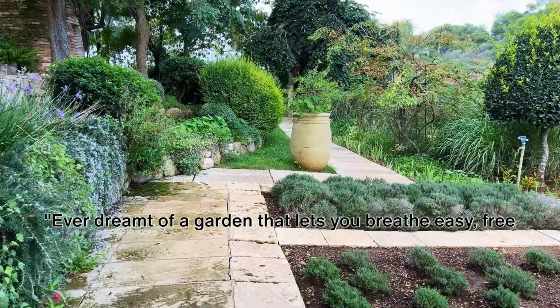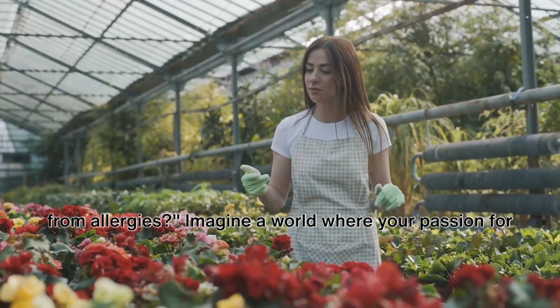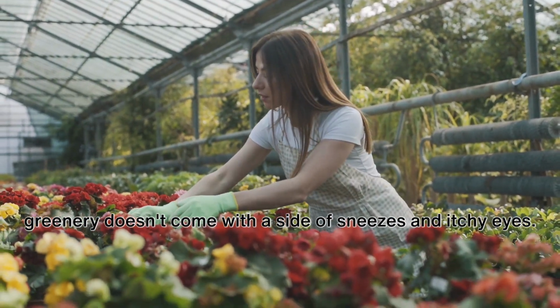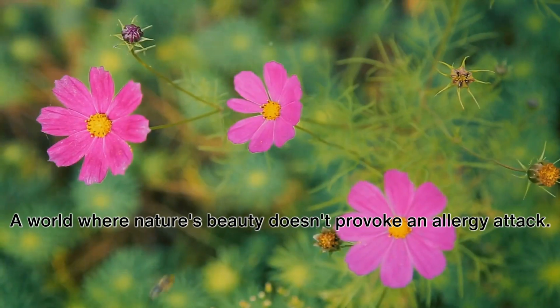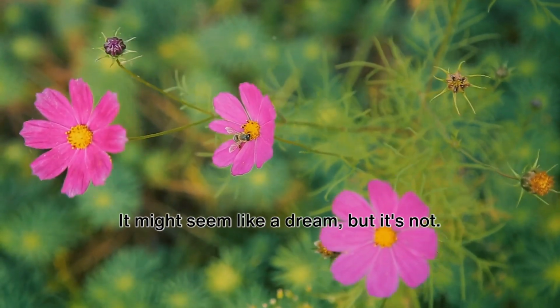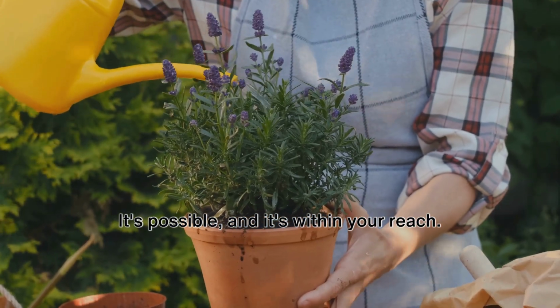Ever dreamt of a garden that lets you breathe easy, free from allergies? Imagine a world where your passion for greenery doesn't come with a side of sneezes and itchy eyes. A world where nature's beauty doesn't provoke an allergy attack. It might seem like a dream, but it's not. It's possible, and it's within your reach.